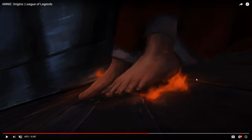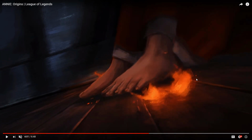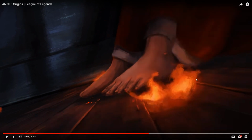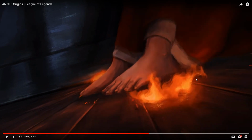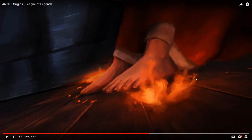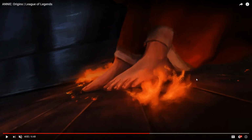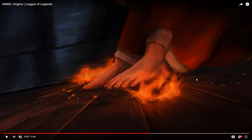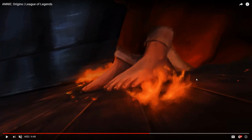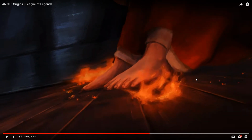I'm going to advance the scene 1 frame at a time. And you can hear my hand pressing the button to advance it 1 frame at a time. And take a look at the flames. 1, 2, 3, 4. 1, 2, 3, 4. Now the camera moves on every single frame, but the flames only move on every 4th frame.